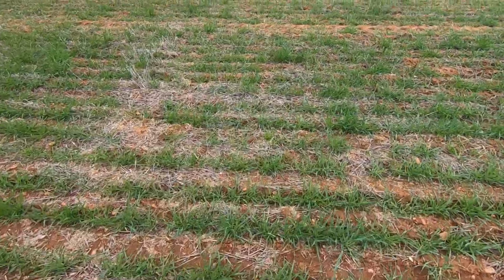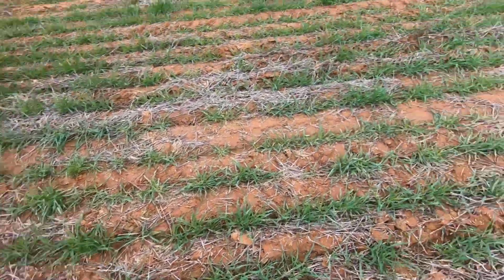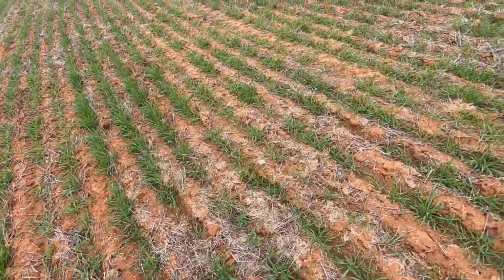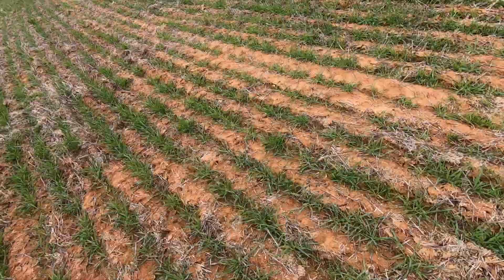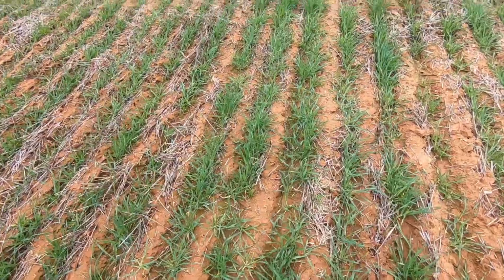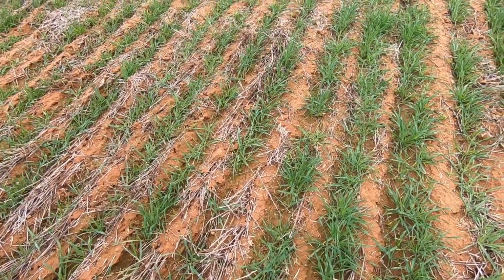Righty-o, we are at the ugly. Let's have a look. Alrighty, this is the late sown barley. This has amounted to absolutely nothing so far. It's only just barely finished getting up and starting to get some leaves on it. The biggest problem with this stuff here is it just went in late and it got so cold and so wet during July. It just really sat there struggling away for a long time.